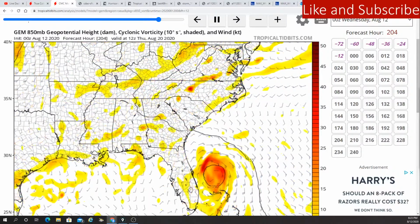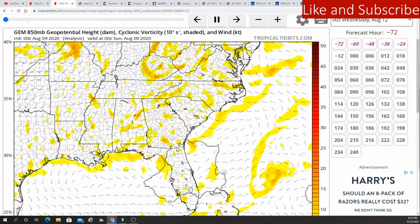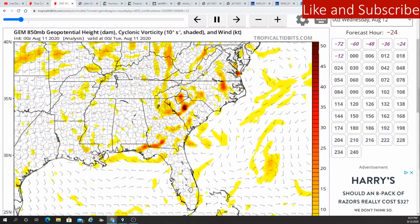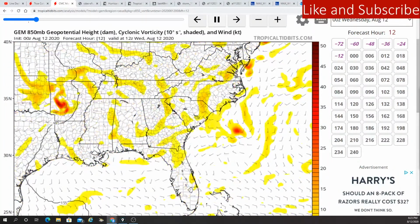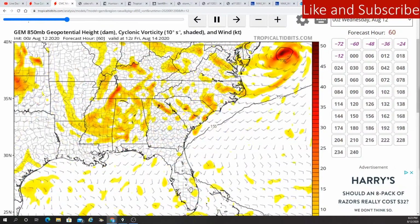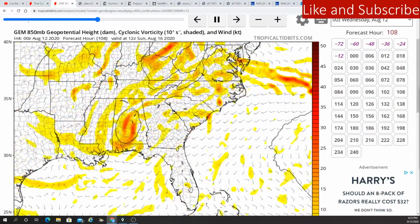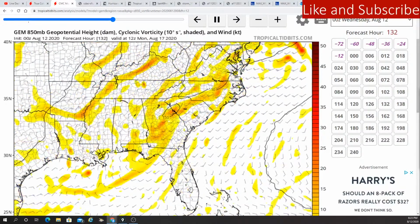But yeah, the European 120 hours comes in and it's way weaker, but more west compared to even the one from last night. So that means if it's weaker, it's most likely going to impact the United States. Yes, it just depends how weak it is, really.